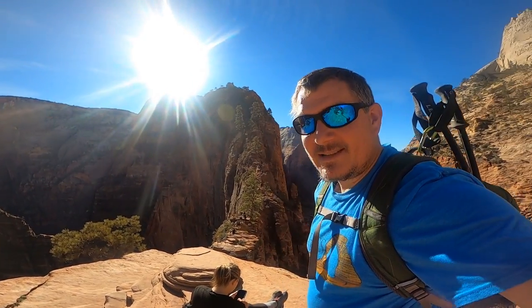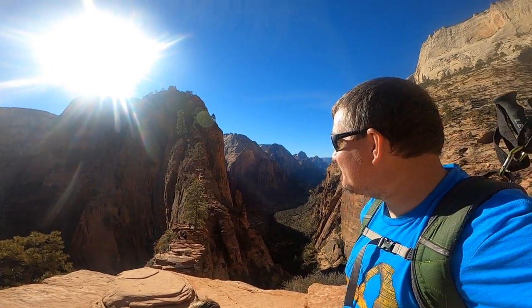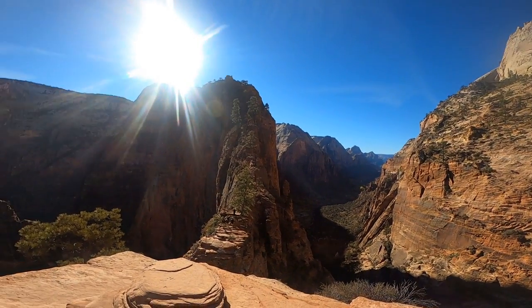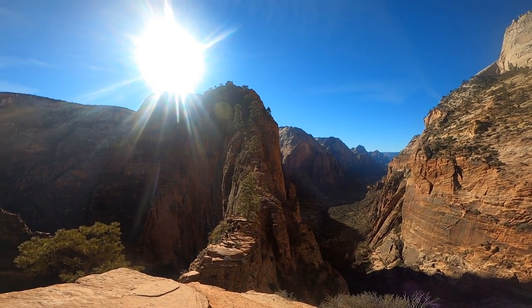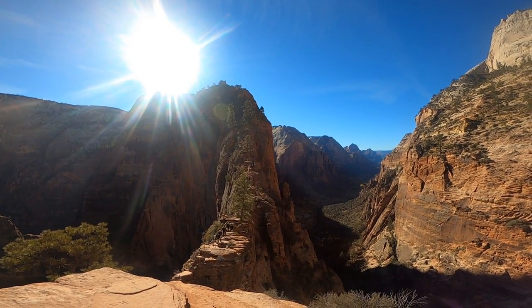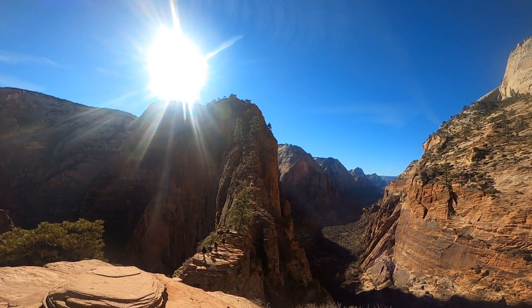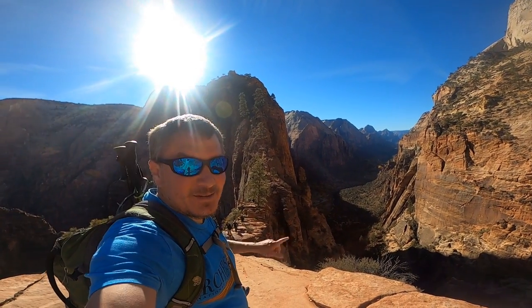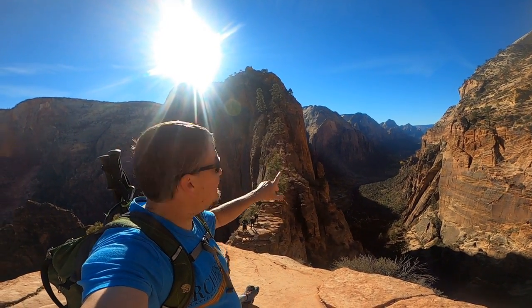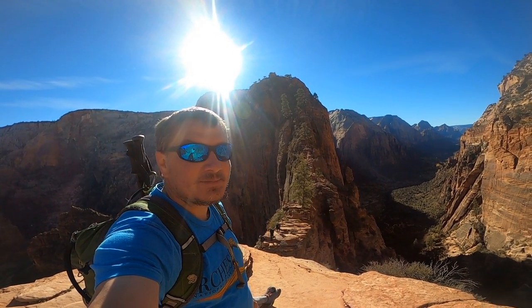Well, we made it through one section of the chains, and here's the big obstacle. You can't really see it, but it's basically like a trail of ants, of people heading up to the top of Angel's Landing from here.